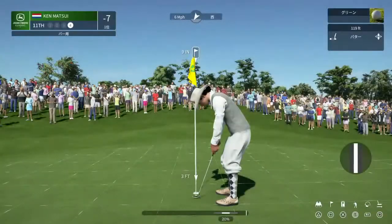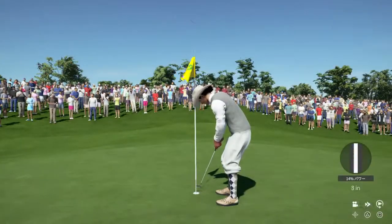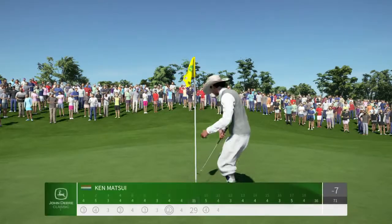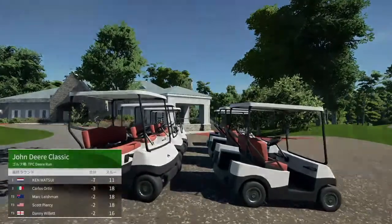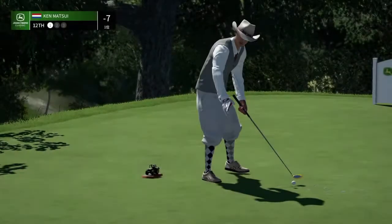Not sure how that putt came up shy. Wow, shocking to say the least. How do you miss that? Yeah, not much to sweat there. Now 4 shots up after that hole.